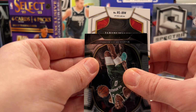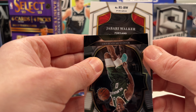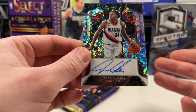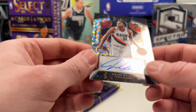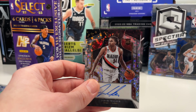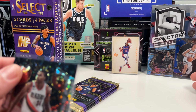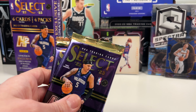What is this? Jabari, oh, is this an auto? Is this an auto? This is an auto. It's not the player you want from the Blazers. Well, I'm not sure if the Blazers have anybody, but we got a disco auto. Wow, this product is so good. Again, H2, wow. Yeah, it's my product of the year, right? I pulled this, and now I got a 25 Christian Braun. I got a Sochan, I got an auto, and we still have two packs left.